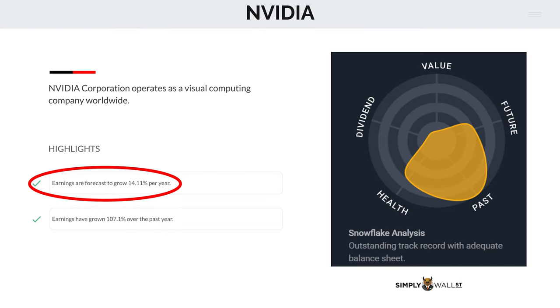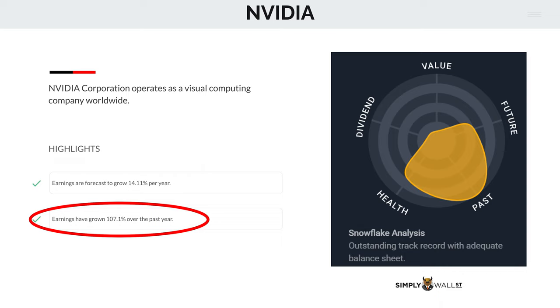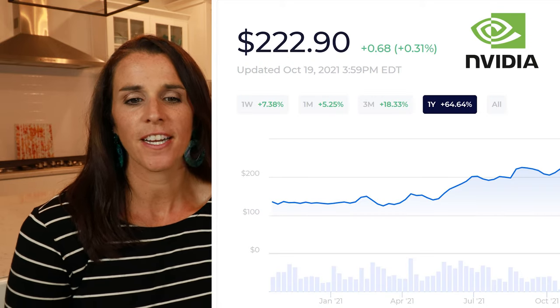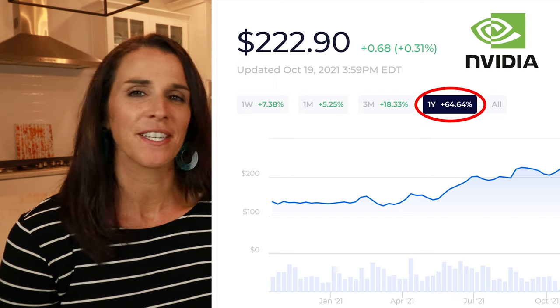So now we have NVIDIA, and they operate as a visual computing company worldwide. Their earnings are forecast to grow 14.11% per year, and their earnings grew by 107% over the past year. If you look at the snowflake analysis, you can see that they look strong in past performance and financial health, and also pretty good in future growth. However, not so great in value, and they also do not provide a dividend. The share price for NVIDIA is around $222 per share. Over the past year, it's seen about a 64% return.